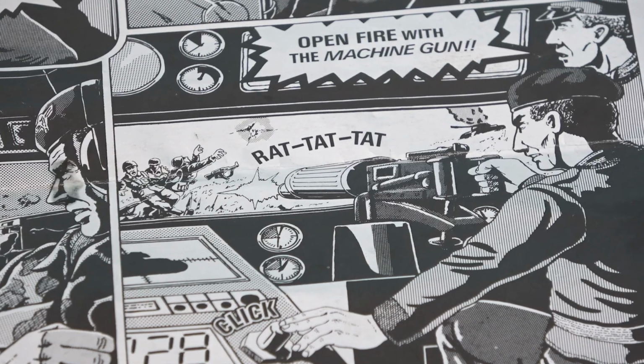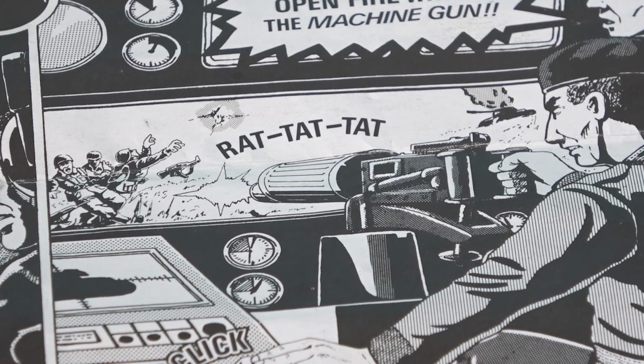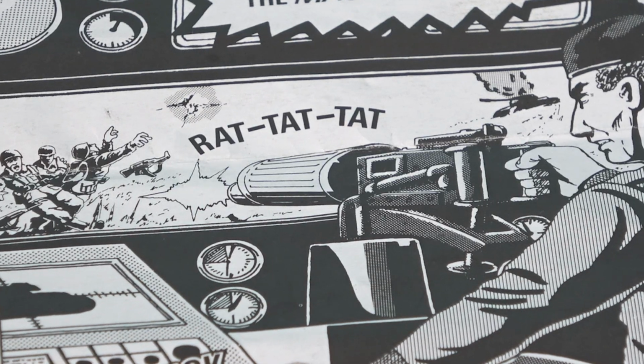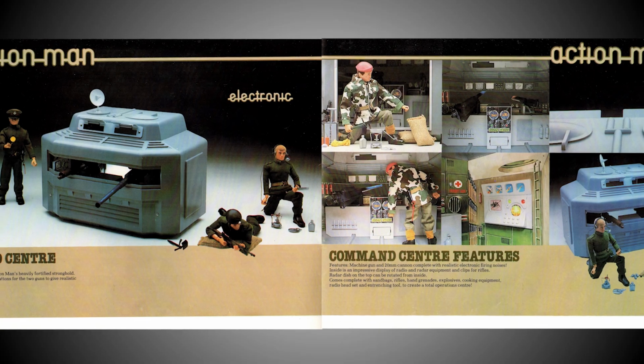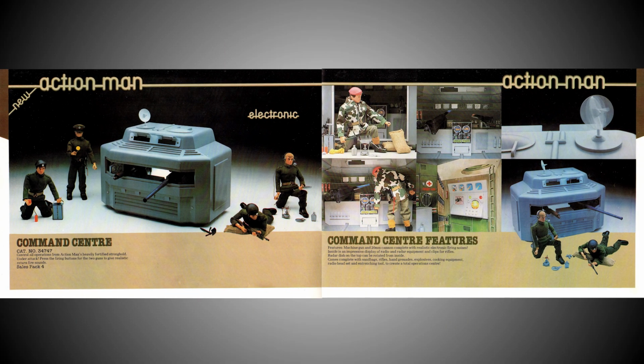In one of the comic panels, Greg actually drew the enemy troops getting visibly shot up, and he says, and I quote, "This was the only time I did this. Oops." Given the extensive development and the high tooling costs, the Palitoy design team viewed this product as a premium item, and the marketing department agreed. As such, it deservedly commanded a double-page spread in the Palitoy trade catalogue, yet the Command Centre was not the only Action Man electronic product being marketed that year.